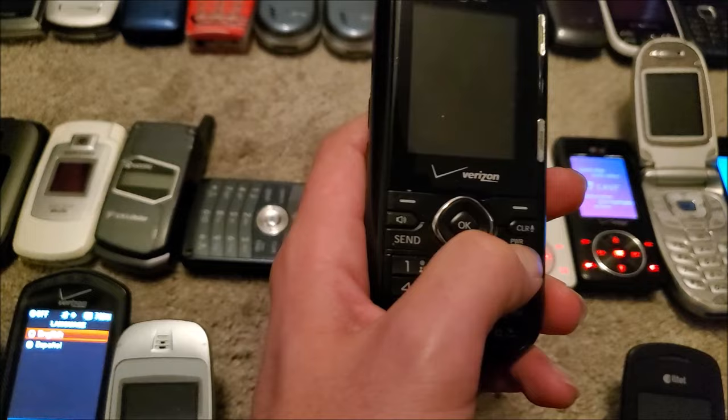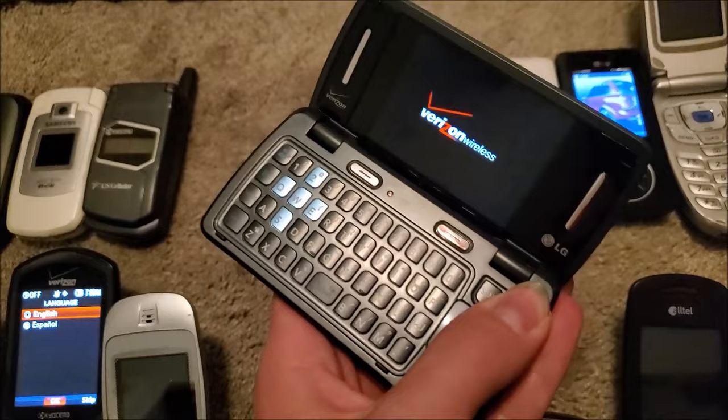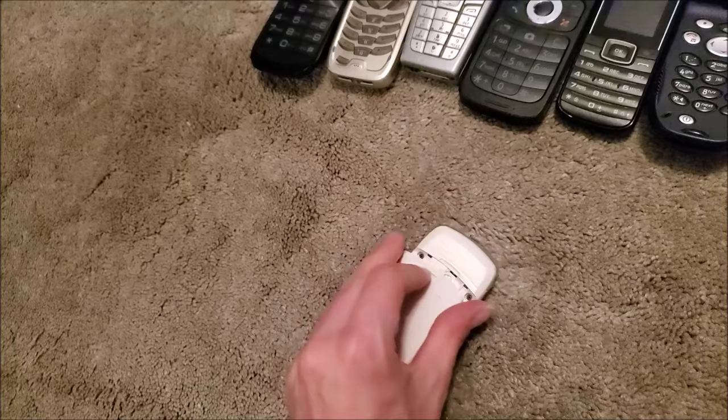Here's one of my LG Cosmos on Verizon. I don't remember right off when I got this one. Here's a blue LG Envy 3 on Verizon. I forget when I got this one. Here's my Kyocera Soho on US Cellular. Got this one in 2019. Here's a Samsung SPH M500 on Bell Canada. Got this one in 2022.